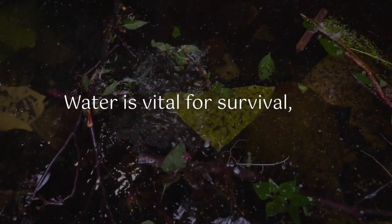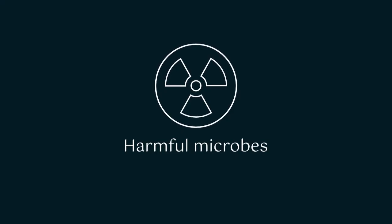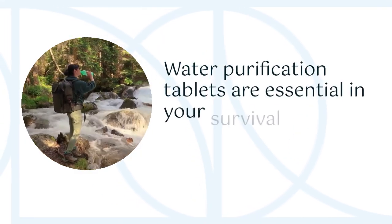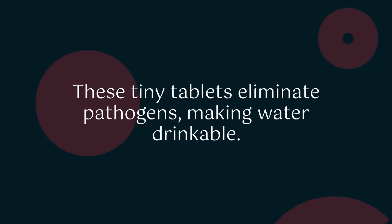Water is vital for survival, but not all sources are safe. Streams and lakes can harbor harmful microbes. Water purification tablets are essential in your survival kit. These tiny tablets eliminate pathogens, making water drinkable.